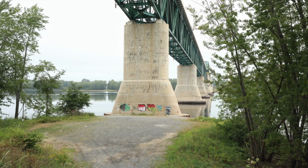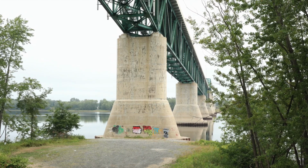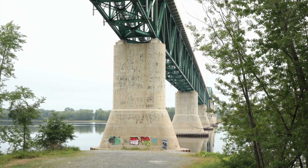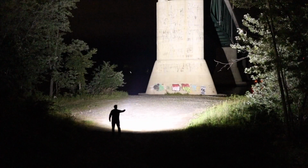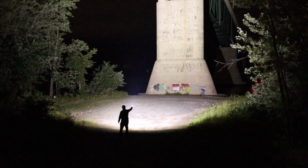Okay, to really understand a flashlight with this much power, you really have to put it up against something large in a large area. So I went underneath this big highway bridge and lit it up at night. So here's the first shot. As you can see, no problem lighting up the entire pier there.